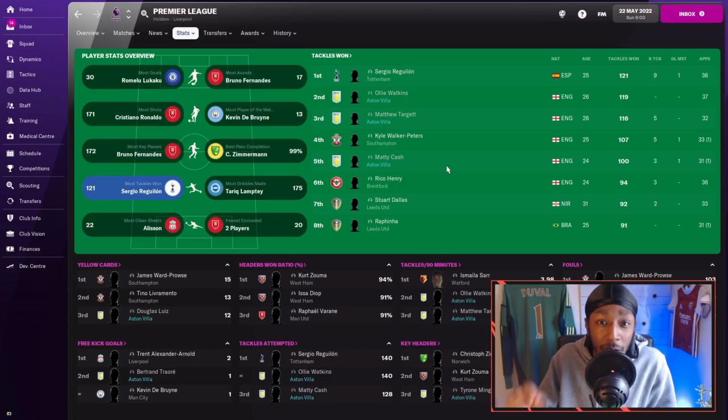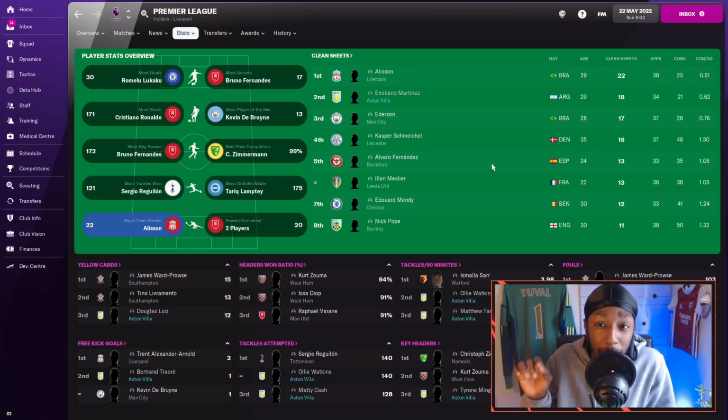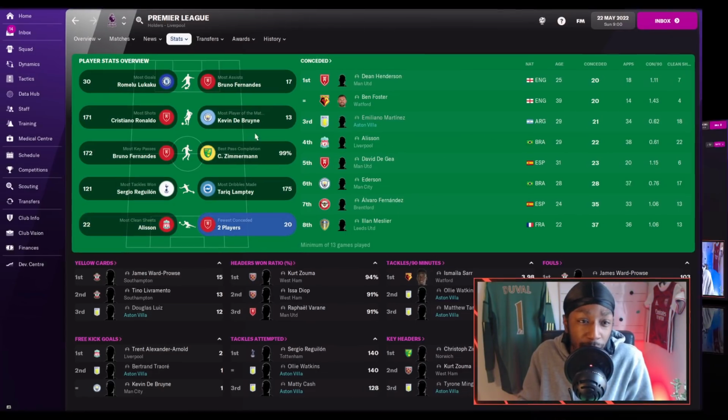Most tackles won, we have Ollie Watkins, Matthew Targett and Matty Cash. We have 3 players in the top 8 for the most tackles won. Most dribbles made, nobody there. For the most clean sheets, we have Emiliano Martinez on 18, and for the fewest conceded, Martinez with 21.